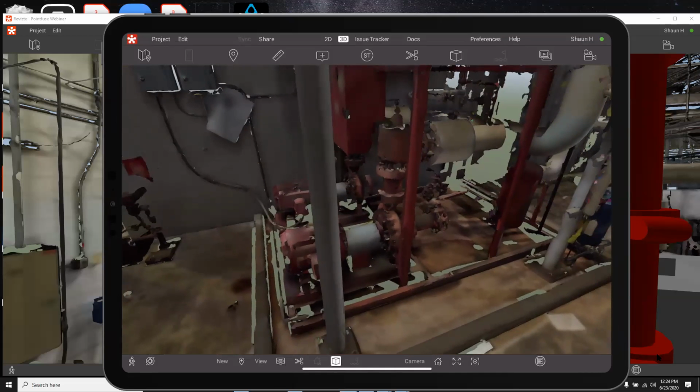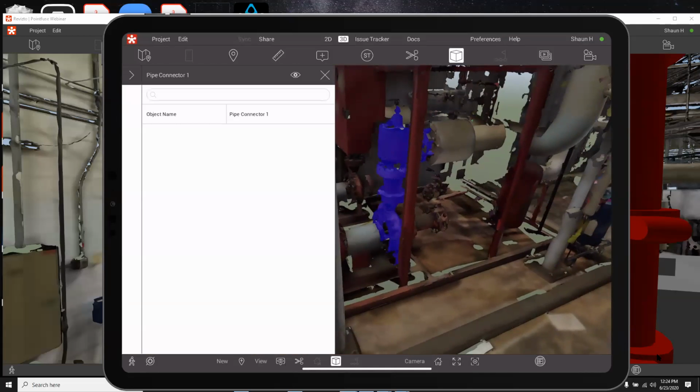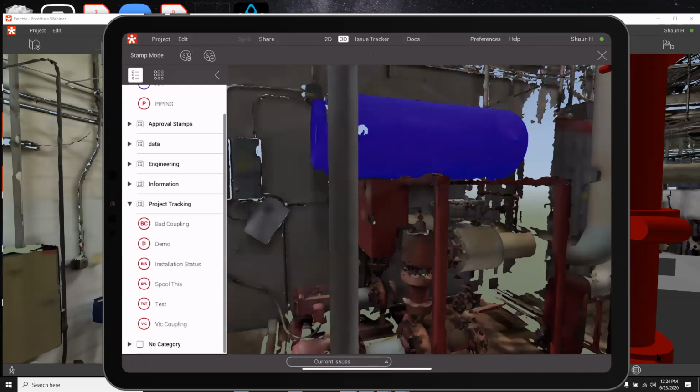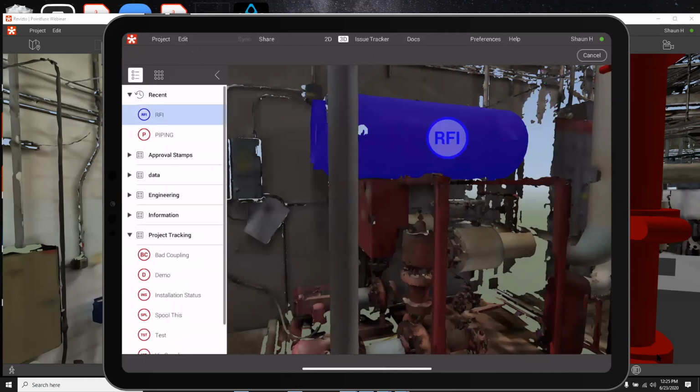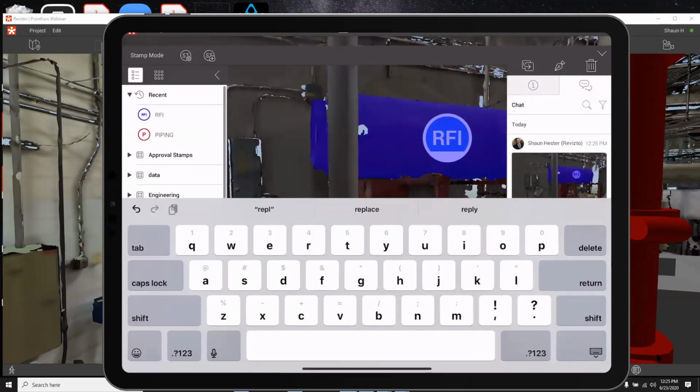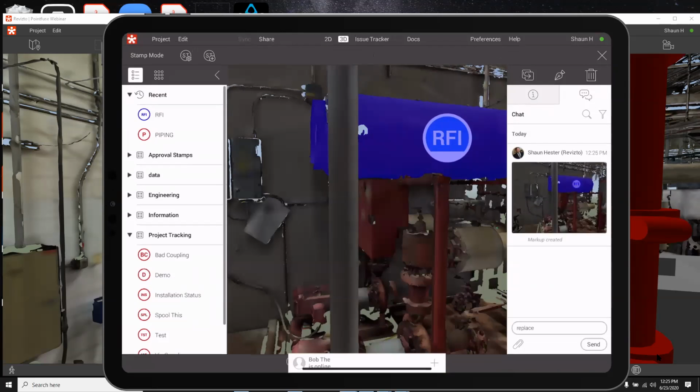So if I'm double tapping on here, we actually have an issue with one of these tanks. Let's say, as we're going through and doing our inspections before we're actually fabricating some of this, we realize this also needs to be removed from the project, okay? Well, what we can do is highlight that as I did the double tap. I'm gonna click on our stamp tool, okay? And we're just gonna come in here and say, all right, let's drop an RFI down in here as part of needing to replace this, right? We'll add that to our information.